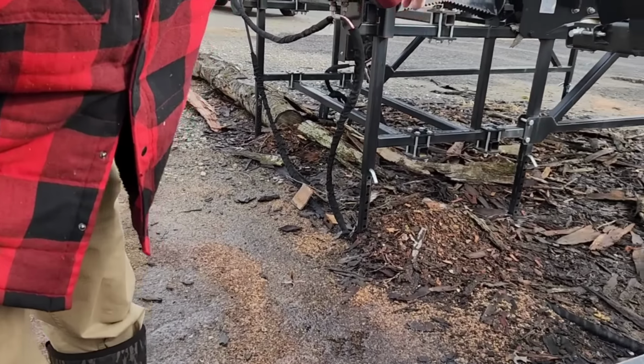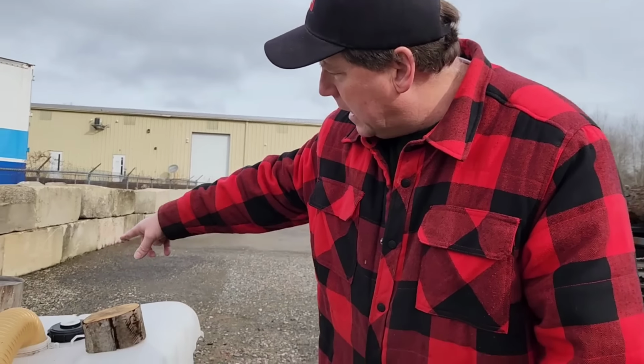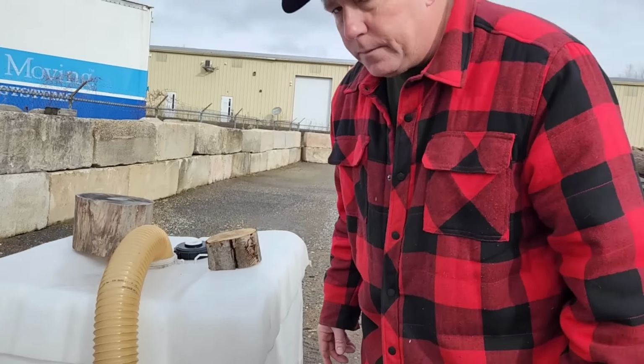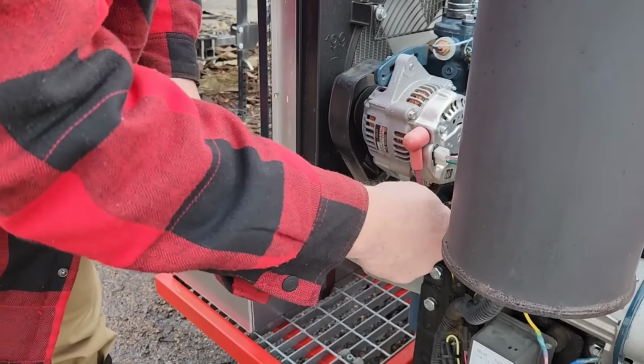Problem back here under the live deck, everything falls off the logs. It's created a dam, so I kept the extractor exhaust out of it in case we got a cold snap. I didn't want to get frozen into the ground. And always check your oil before you get started.